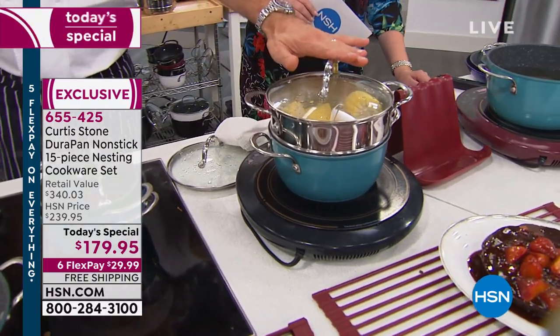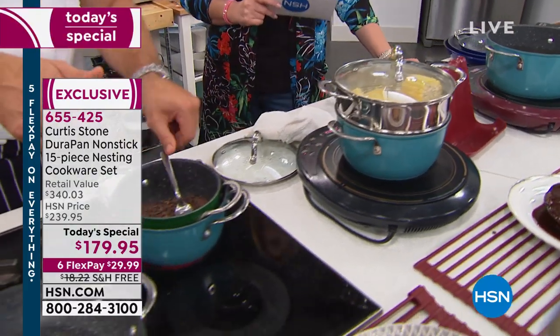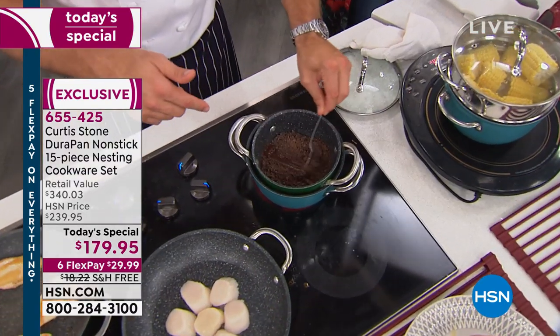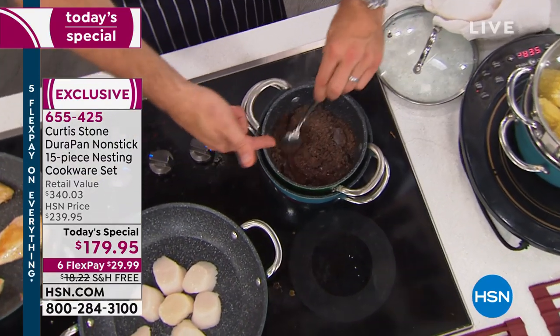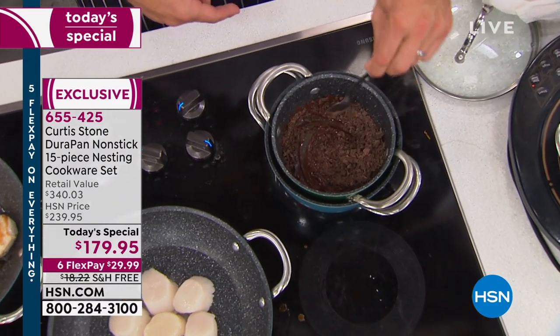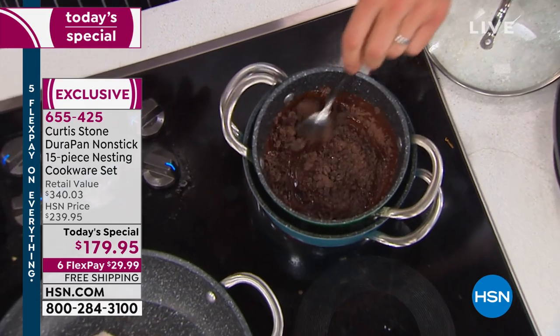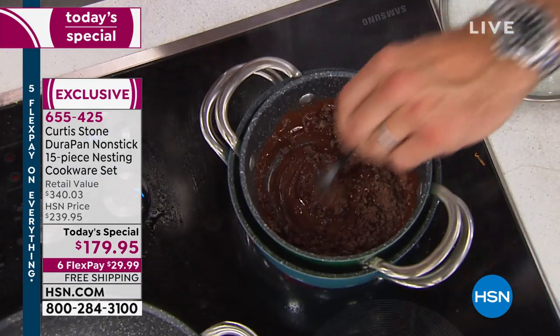That makes total sense, right? Now, I mentioned to Mary, we were just talking to her, that we'd create a double boiler out of the pans. Well, here it is. See that chocolate melting? I don't know if you can see right in there because of the dark color. This is essentially like a double boiler.